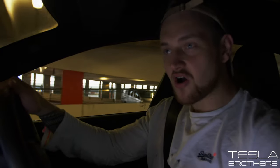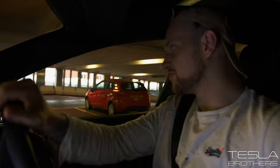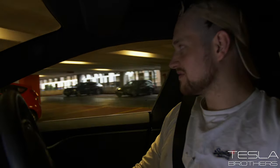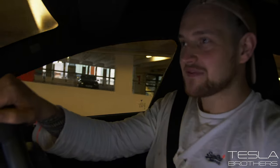It being big is a benefit in terms of practicality of the boot space and the leg room, but in terms of getting it around some of these UK streets and tight streets, it's a bit of a faff.